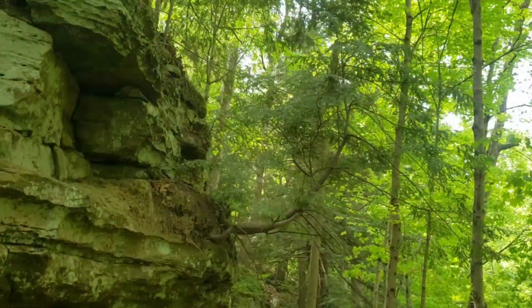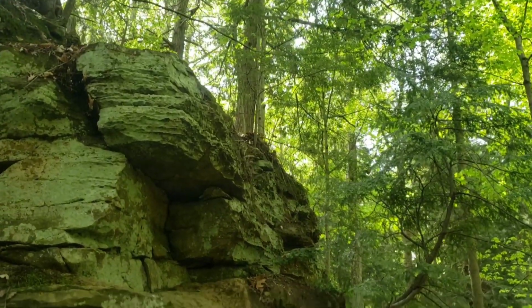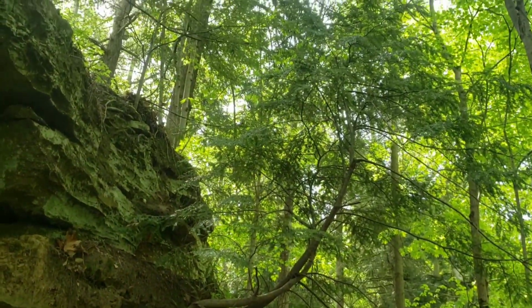It is just amazing to me how some trees can grow where they do. This one is growing right out of the side of one of these rocks. It's just amazing.